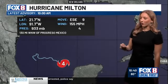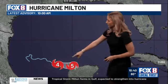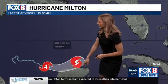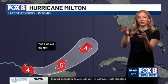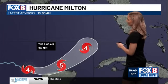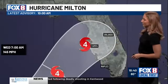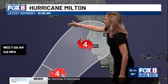So here's a look at the cone. We do expect it to become a Category 5 hurricane, and this is pretty quickly as it's moving over to the east. We could see some interaction with the Yucatan, but with that more eastward motion that the hurricane hunters are seeing, that would make it go right over the Yucatan just to the north of it, and we wouldn't see a ton of land interaction. But still expecting it to be Category 5, and then as it makes that northeastward turn and gets kind of picked up by the front, that's when we see a little bit of wind shear interacting with it. So we could see a downgrade to a Category 4, but look at the timing here.